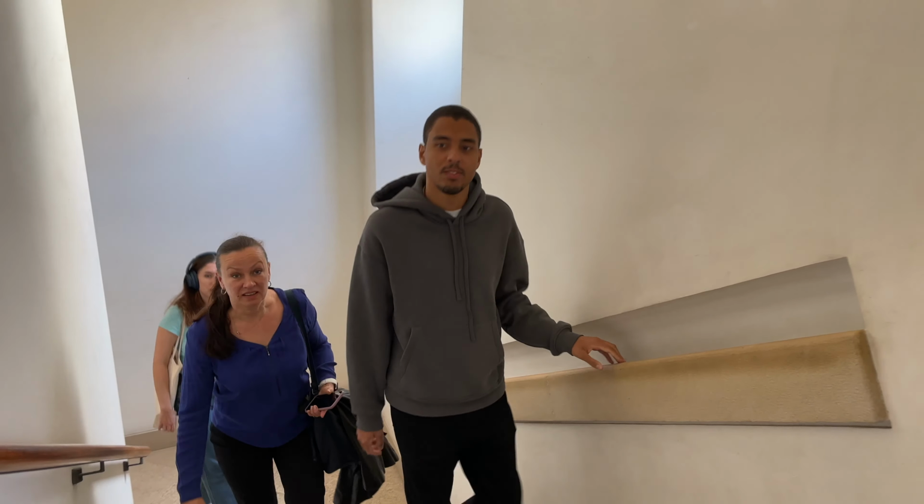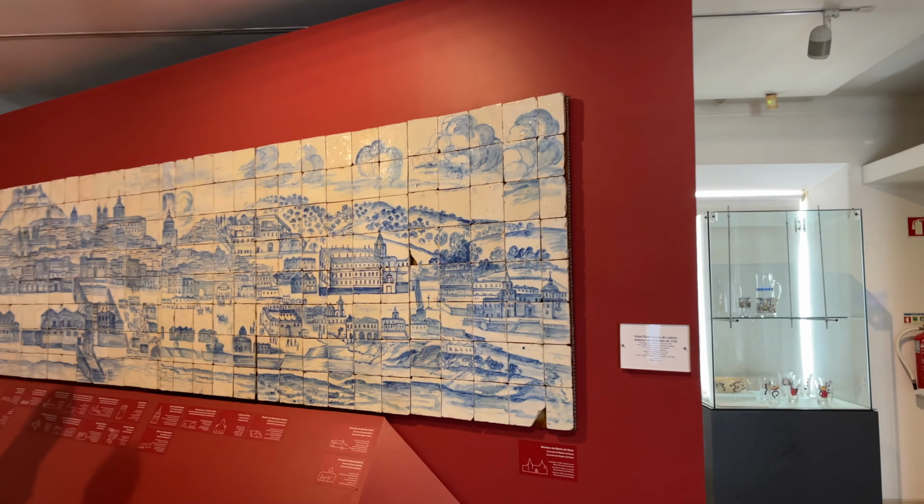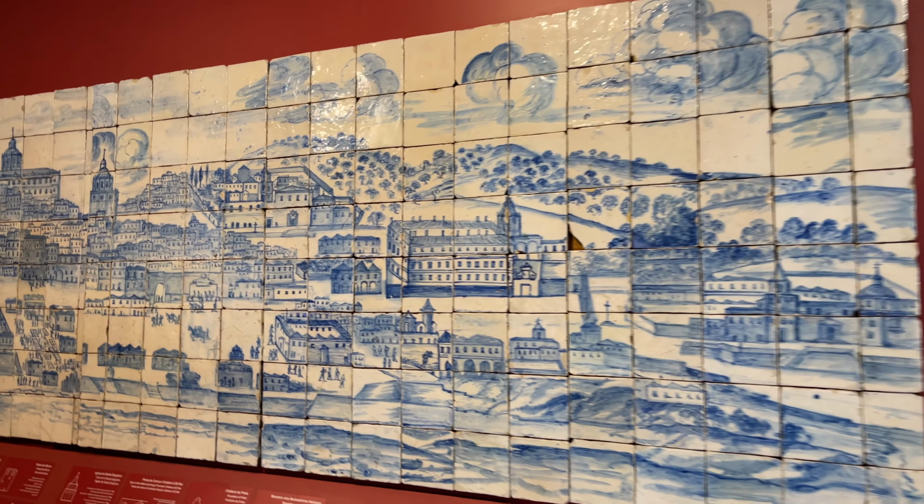My friends, let me tell you about a must-see gem of the collection. It's the giant panel depicting the panorama of Lisbon, with a note that this city is portrayed before the 1755 earthquake.